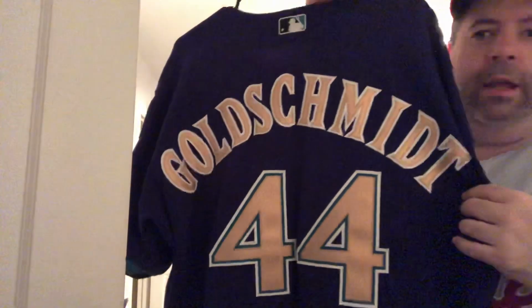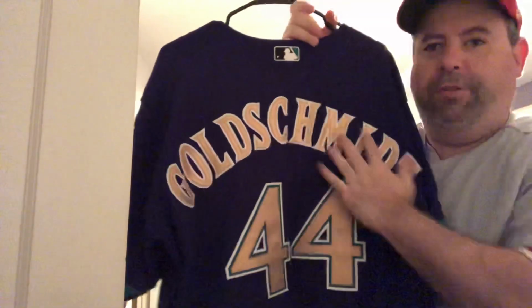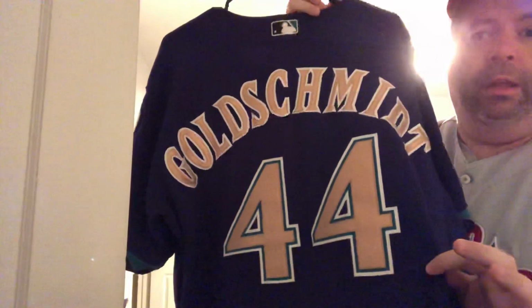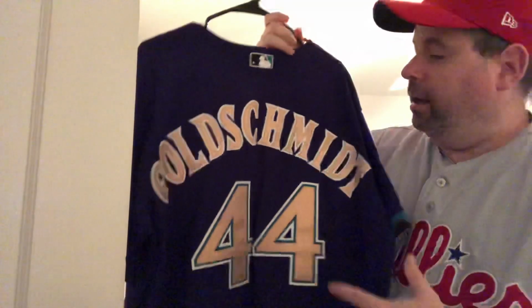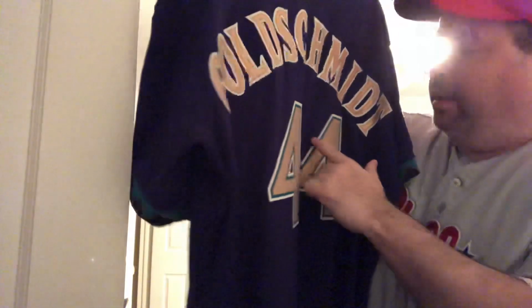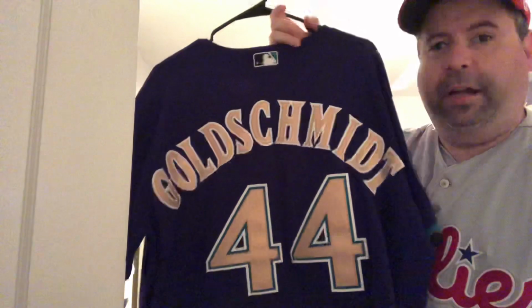Goldschmidt 44. It is different than the Curt Schilling, but that's how the Diamondbacks were. They had two different fonts for this particular jersey. They had the early one, which was the Curt, and then later years they would have the gold name and numbers on the back with the white trim. And in the gold, they actually have the teal as well. So this was professionally customized by Big Time Jerseys a couple years ago.